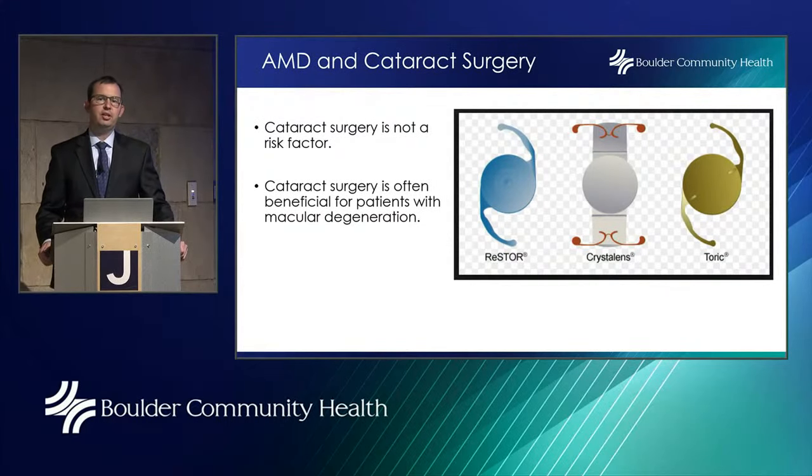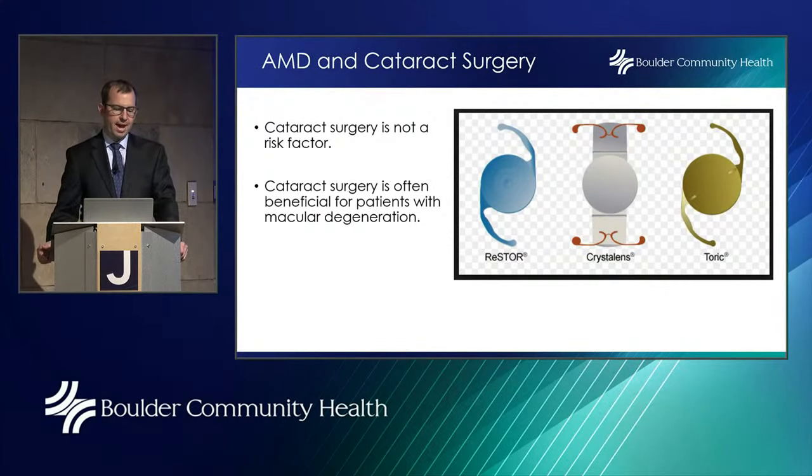So we commonly get asked the question about macular degeneration and cataract surgery, and I think it's very important to educate people that cataract surgery in itself is not a risk factor for macular degeneration. So folks can feel comfortable having cataract surgery and that this is not going to affect their macular degeneration or increase their risk for it. And actually, quite the opposite. Cataract surgery is often extremely beneficial for patients with macular degeneration.